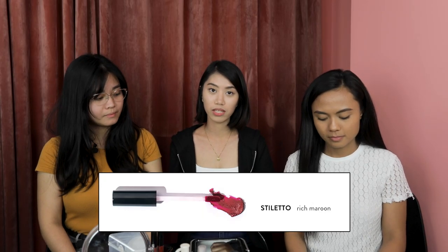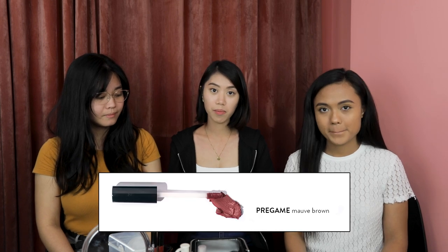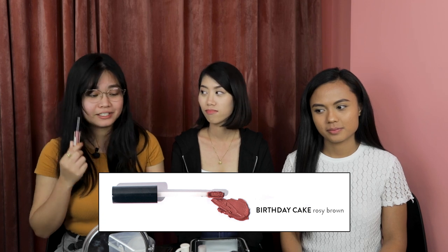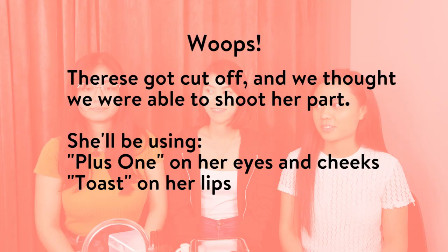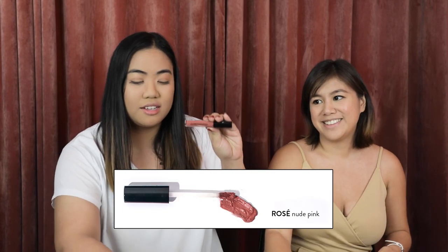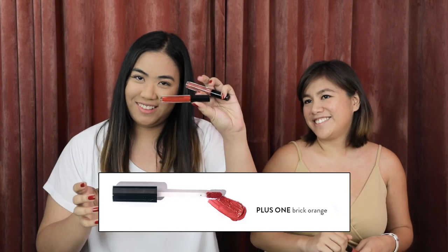Hey guys, I have 2 shades here with me. I'm going to use Stiletto on my lips and Pregame on my eyes. I'm going to use Birthday Cake on my eyes and cheeks. Tapos, I'm going to use Confetti on my lips. Ang shade ko is si Bubbly. I'm gonna use Rosé and Plus One. Ayan, bagong shade. So very exciting.